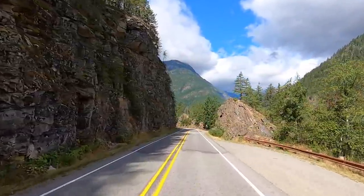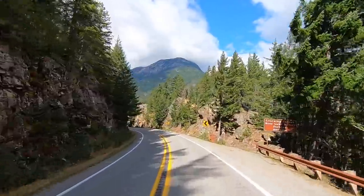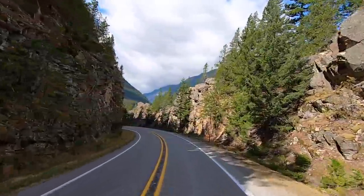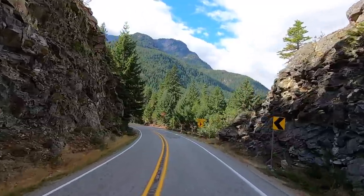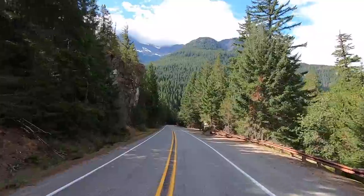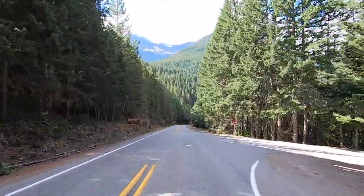I see a sign coming up. What's it say? Learning center parking. Cool. Let's see what we can get down here. Man, straight through the rocks here. Here's the road. This ought to be fun.